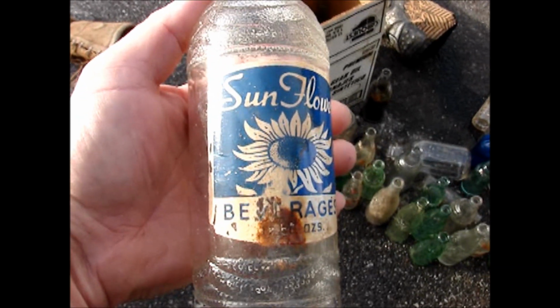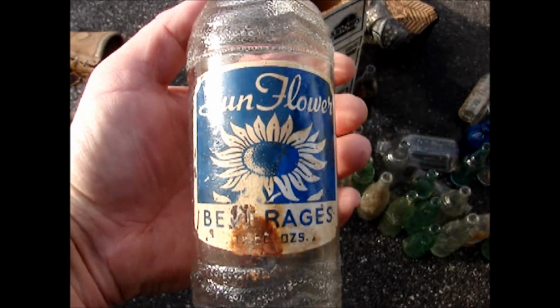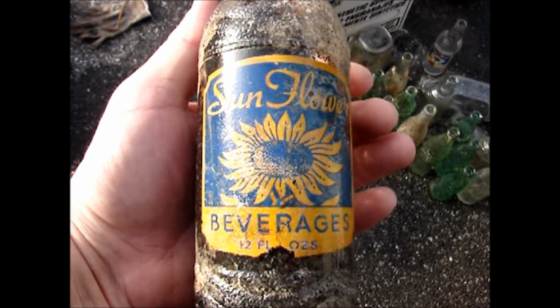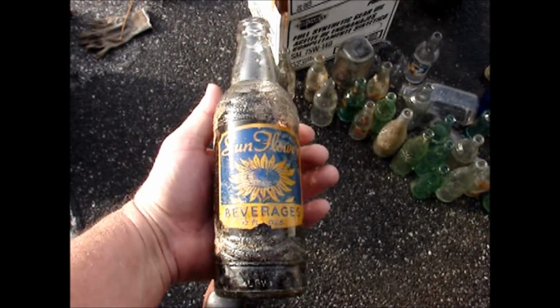Okay, here they are, cleaned up the best ones after I put fingernail polish on it to save the label. And here's another one with yellow instead of white. Not quite perfect, but still better than nothing.